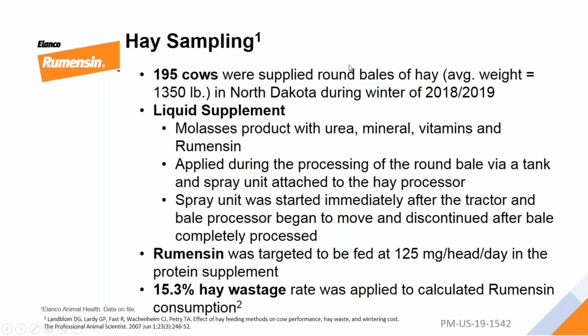So this was a herd in North Dakota, 195 cows. We weighed the round bales of hay, and the hay bales averaged 1350, and this was done the winter of 18 and 19. So the liquid supplement was a commercially based molasses product with urea, vitamins, minerals, and Rumensin. And again, it was applied during the processing as that hay is coming off the processor before it hits the ground. That's when it was sprayed on there. And I mentioned when it was started and stopped. We targeted 125 milligrams per head per day. The hay was tested, and based on the amount of urea, that was the amount that they wanted. And we also looked up some research and said how much hay is wasted when it goes through a processor and is fed off the ground, and the research said 15.3% of the hay.